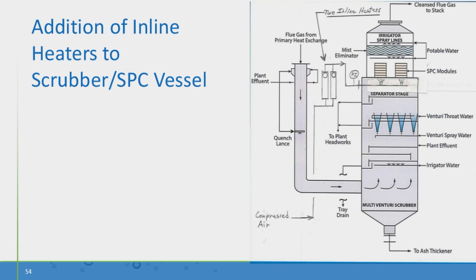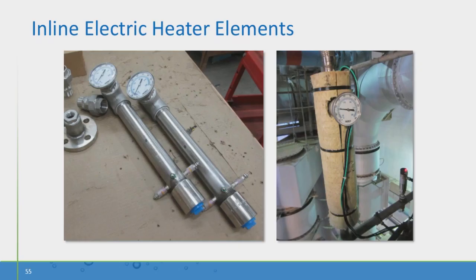Working, again, closely with Envirocare, they requested that we add some inline heaters, basically to boost the temperature just upstream of the SPC modules, and also to reduce the relative humidity in the mercury scrubber itself, which we did. Next slide. These are just some pictures of those heater units, very simple. They are 6 kW electric inline heaters, so those were installed to inject heated air just upstream of the SPC modules.